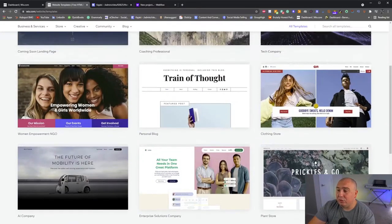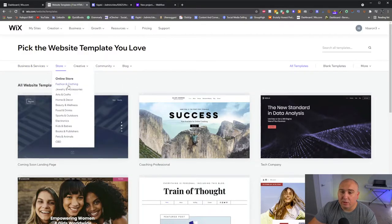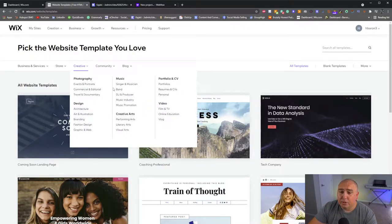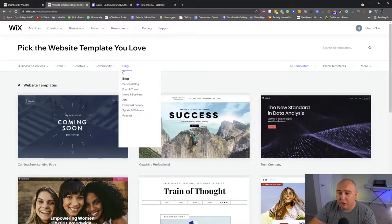So as you go through this, you're going to be able to see a ton of different content in here. You have your business services. So, I mean, this is a mega menu and a half, right? You have hotels, apartments, travel services, coming soon. The list goes on and on. Then you have fashion and clothing, jewelry, accessories. It's a long list. You have creative, so you have your creatives in here. You have design, photography, music, portfolio, right? Community, which is great if you're looking to have more of a membership type site, and then blogs, personal blog, food and travel, news and business.